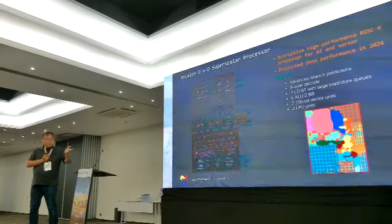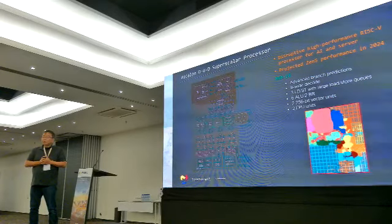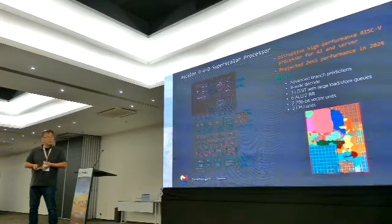And then the design is well underway. You can see this is a PD die we demonstrated, and we were already able to boot Linux in the lab with emulation. So we are scheduled to take off in Q1 next year.